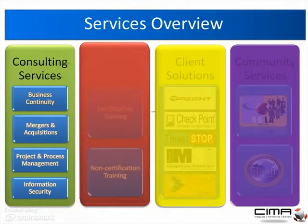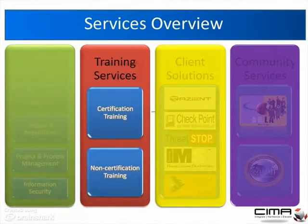Our consulting practice is divided into four service delivery groups: business continuity, mergers and acquisitions, project and process management, and information security. In our training services, we offer a variety of certification and non-certification-based training courses to help meet our clients' educational requirements. These courses are delivered using instructor-led and self-paced training mediums.